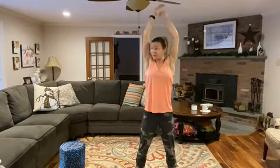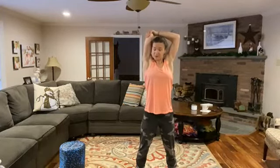Good. And other side. Oh yeah, feels good. I love tricep stretch. When they're sore, it sucks. But when you stretch them, it's like, oh my gosh, it's incredible. Good, nice deep breaths in and out.